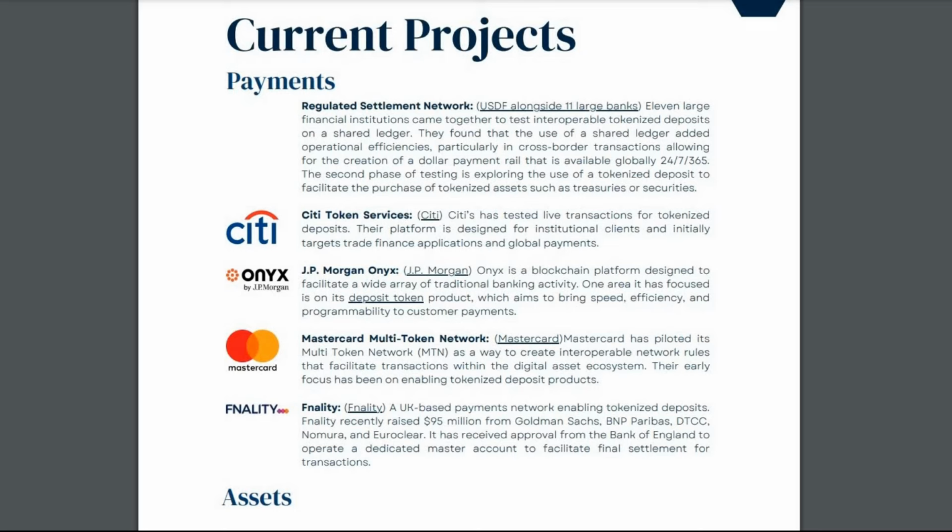JP Morgan Onyx. You also have MasterCard Multi-Token Network. MasterCard has piloted its Multi-Token Network, or MTN rather, as a way to create interoperable network rules that facilitate transactions within the digital asset ecosystem. Their early focus has been on enabling tokenized deposit products.